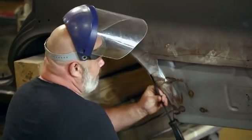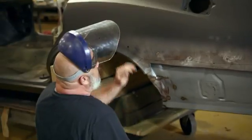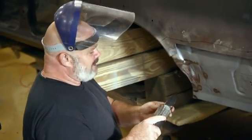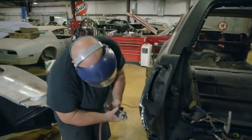And over in this corner. What we're doing right here is getting ready to make one of our splicing cuts on this quarter panel. We're going to make our cuts on our new piece and our old piece, and then we're going to come back and put a cuff in it. That way when we weld it, it'll be nice and seamless, with a real nice strong bond to it.